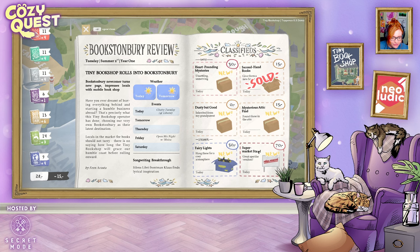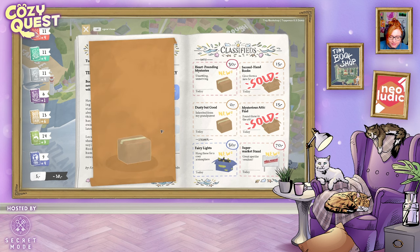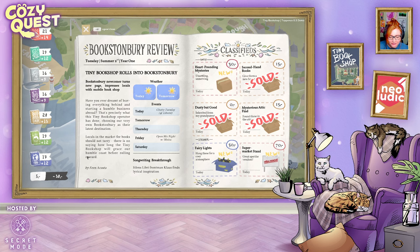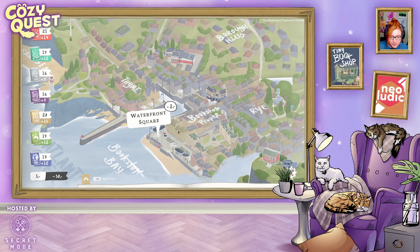Yeah, I don't have enough now. We can get Mysterious Attic Finds. Nice. And Dusty But Good. Inherited from my grandparents. How very sweet. Okay, we're ready. The Waterfront Square.